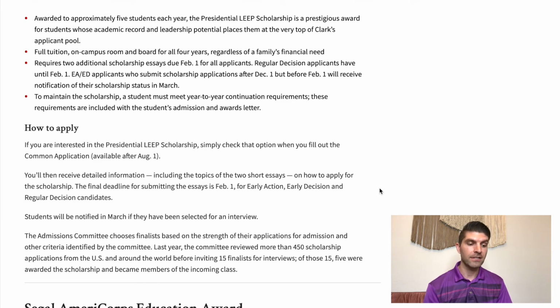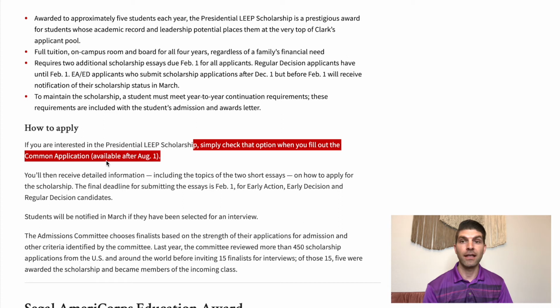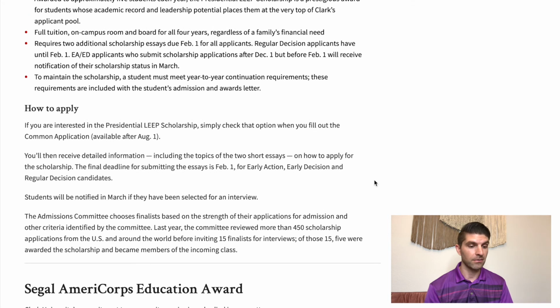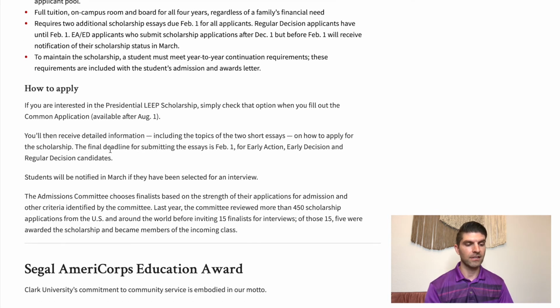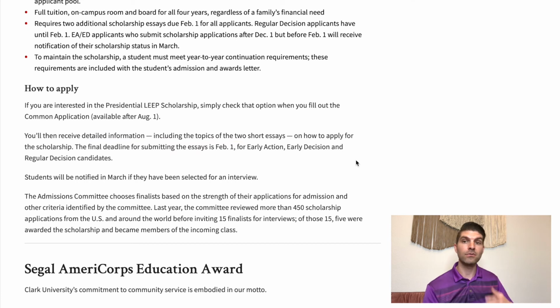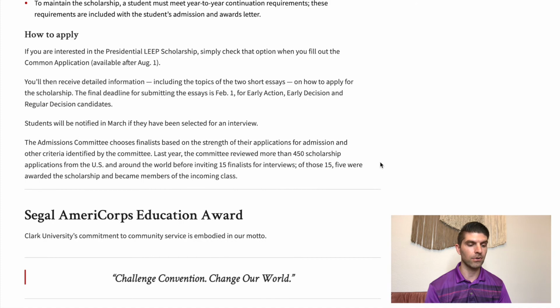The nice thing about this is, see here, you have to fill out a common application to be eligible for any of these types of scholarships at the school level. And on this one, when you're filling out the common application, there's just a checkbox. You just check the box that says, I also want to be considered for this one. And then you're just part of the application pool. It does say the final deadline for submitting the essay is February 1 for early action decisions, etc. So just be aware of the deadlines for these types of things, but you can go directly to the website for Clark and fill this out.